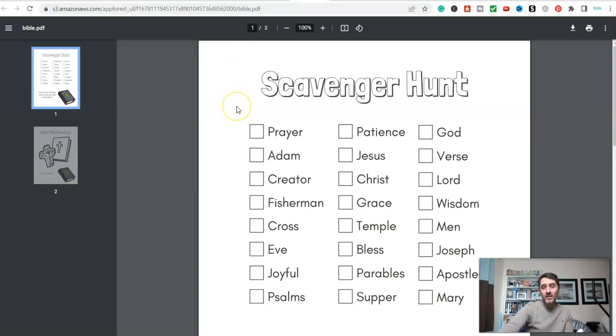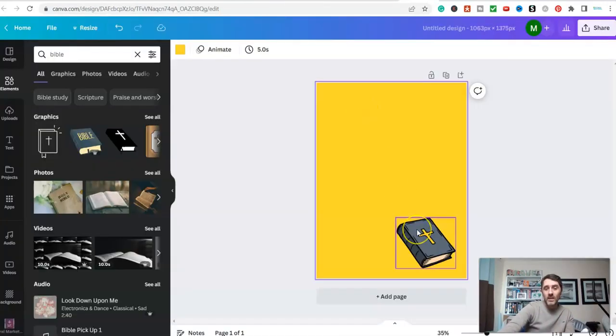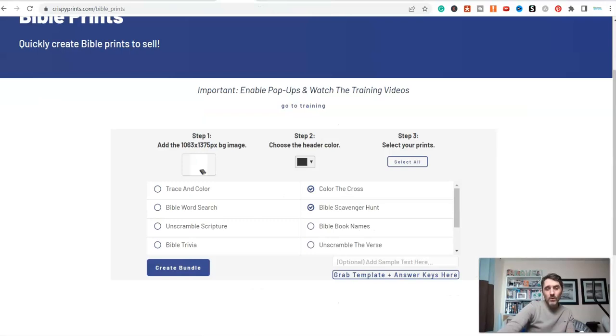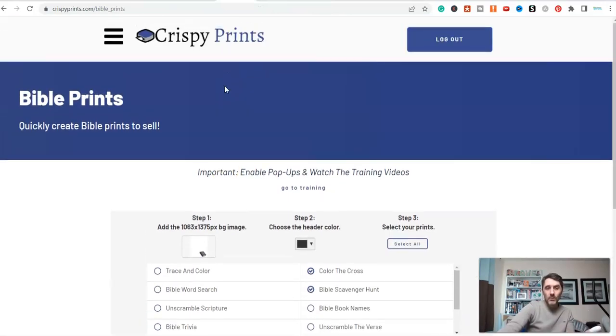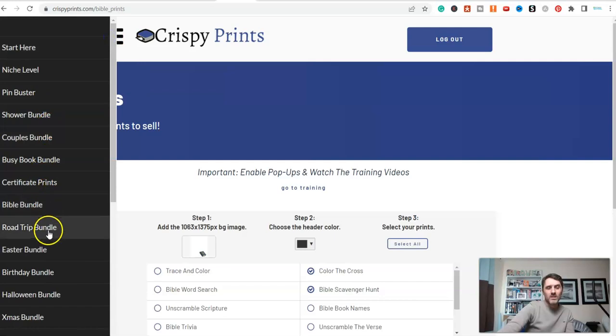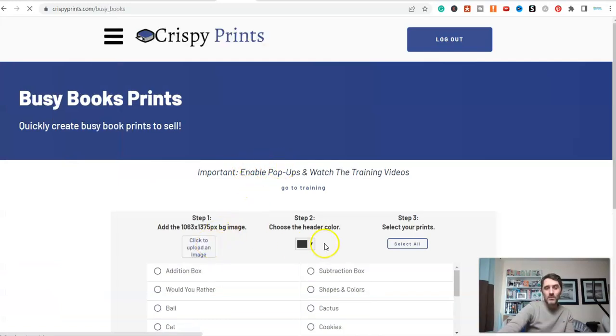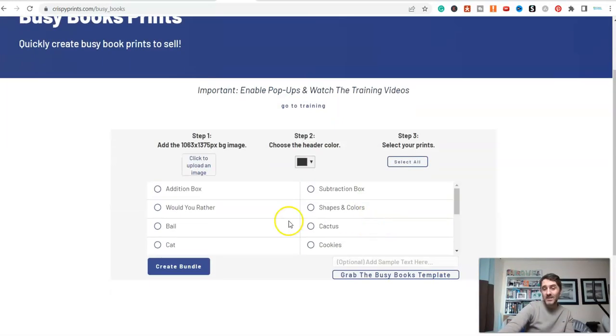So we go ahead, we create this one, we download it, we upload it onto Etsy, and then you can move on to the next one. And as you've seen, because we can customize the background and the image down here, you could have a number of Bible activity books on Etsy, different colors, different images, different backgrounds. Then you could move on to the next one, and you could do a different color and a different image. But this Bible here, the topic that we've gone with here, there's lots more inside of here. You've got baby showers on here, couples, busy book bundle, there's loads. But the concept is always the same. You upload your image, you pick a colour, select your prints, and then that's it, done.